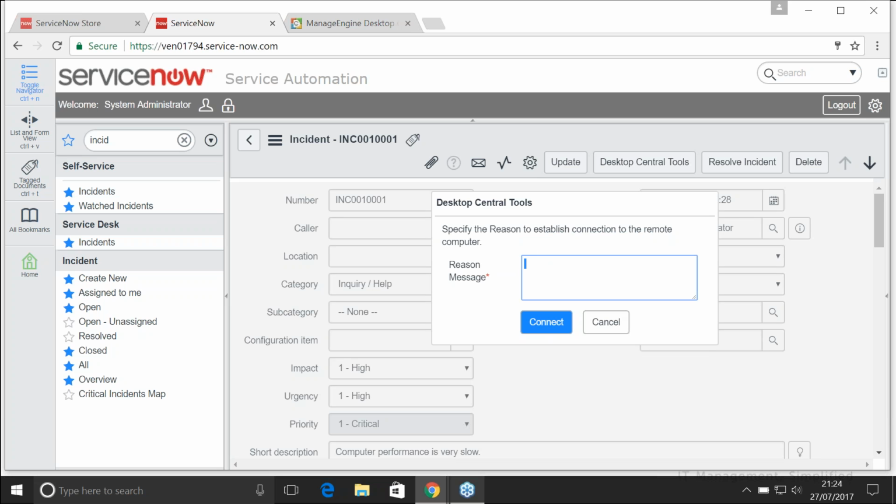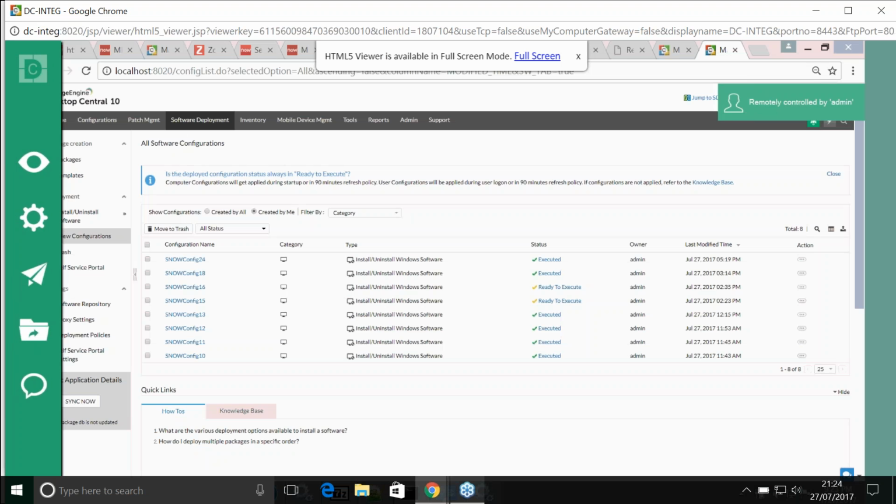Specify a reason as to why you want to establish this connection. So this is for troubleshooting purposes. So let me enter that and click on connect. So as you can see, the Desktop Central's remote control feature will allow you to take remote connection of, be it your Windows desktop or your Mac desktop. So the remote window of that user is now opened.